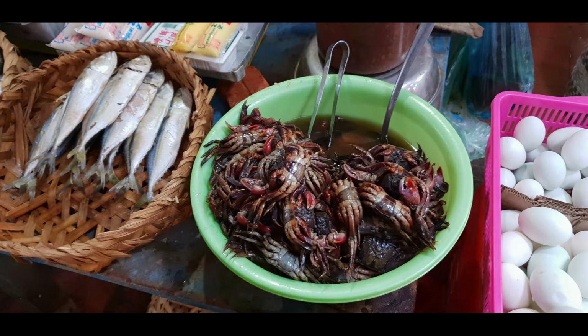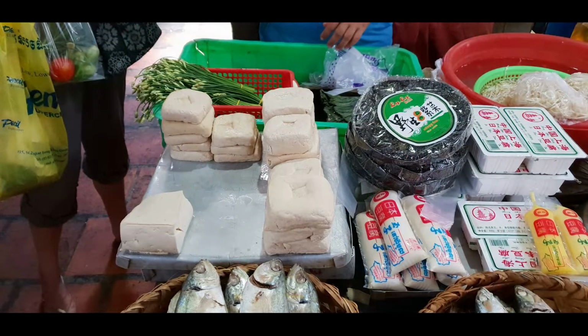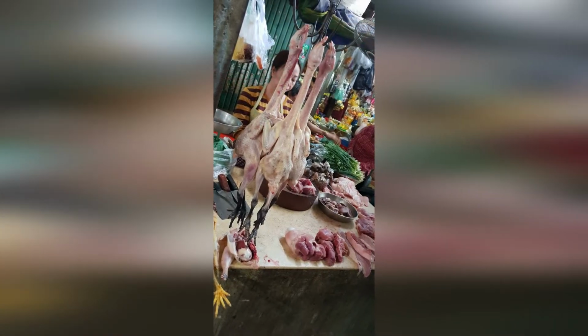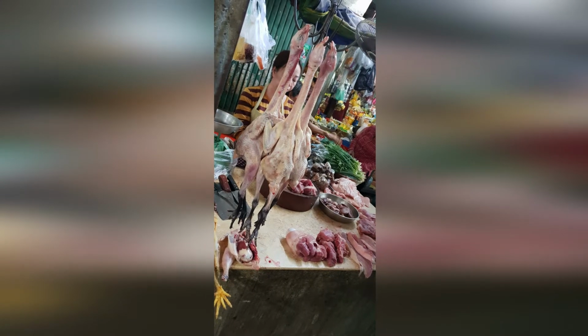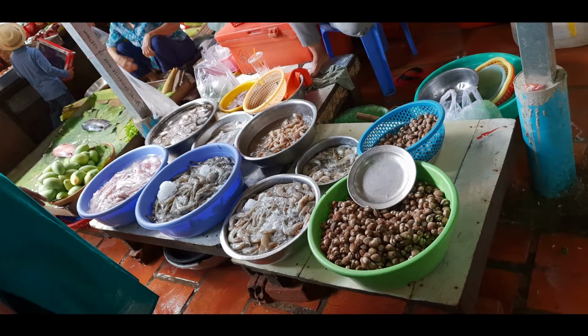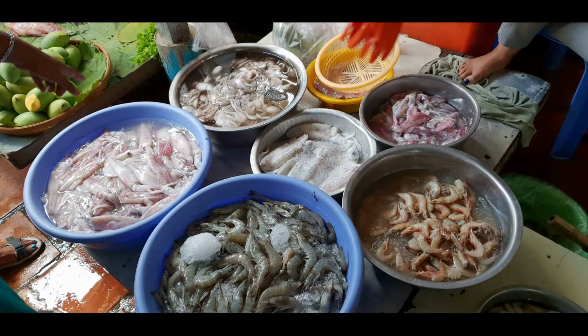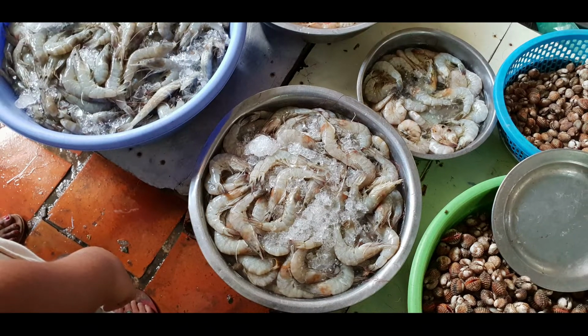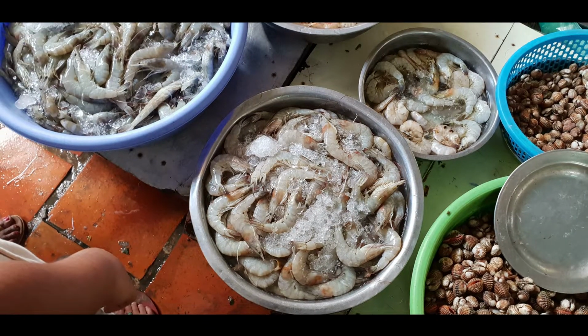Have you thought of having your hair done at your local food market? Or maybe, getting your nails painted? Or better yet, buying yourself a nice gold-plated necklace at the market? Well, in Cambodia the local markets offer all of the above. We are currently roaming around the Russian market.